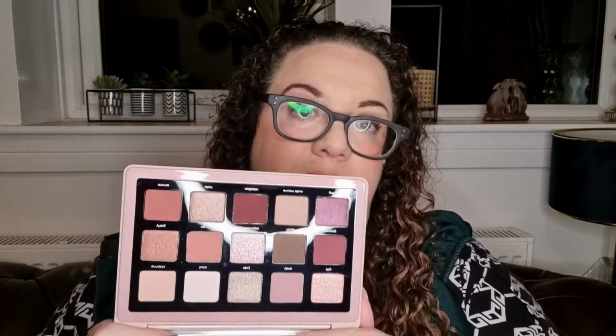And this is the palette, and it's very much in the nude sort of berry tone palette. Now Anjelica loves color, so if she goes for something this neutral and she really hypes it up, I'm probably gonna buy it. I love her take on palettes, and I trust her judgment.